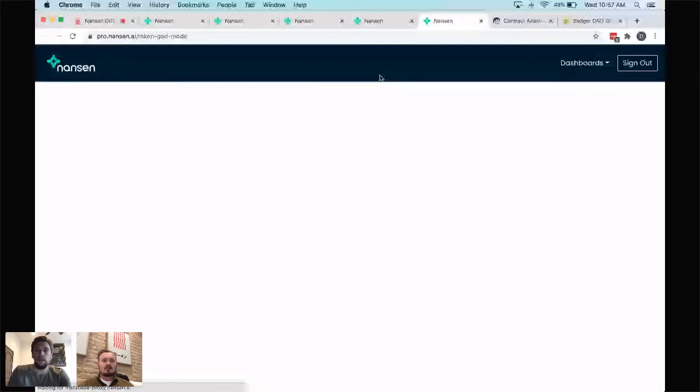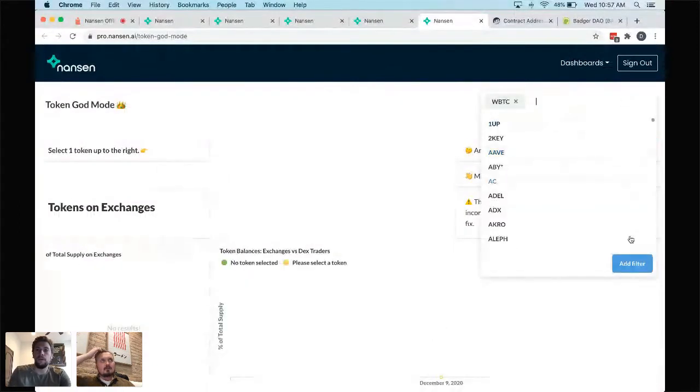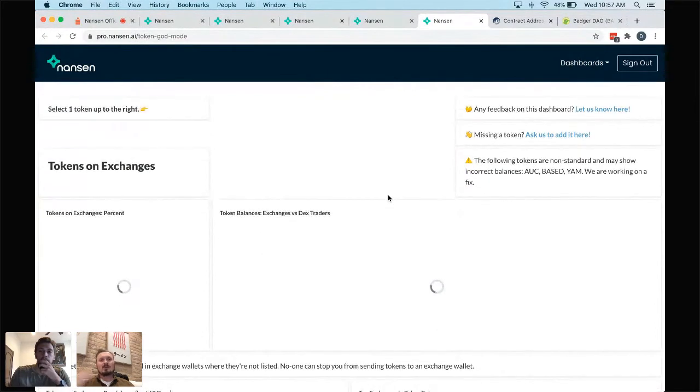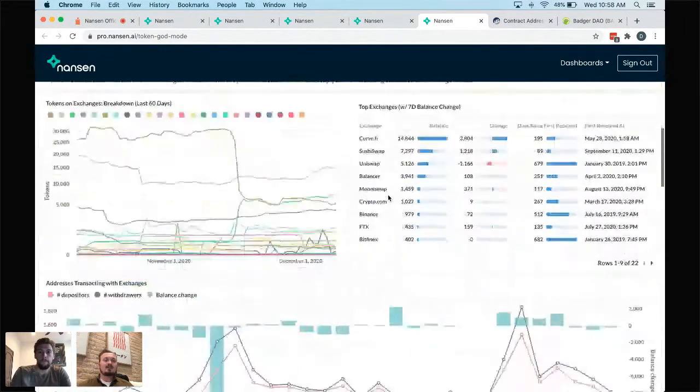Great idea. The good thing about these flows is that they don't necessarily tell you the direct connection, right? But that's because funds don't always flow directly between wallet A and wallet B. They might go through lots of different intermediaries, they might go through exchanges, et cetera. So it's still quite useful to just look at net balance changes.